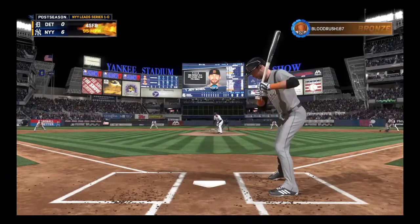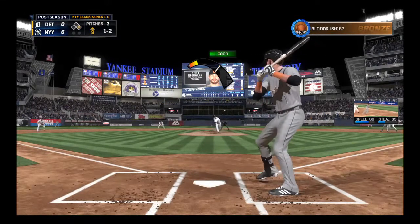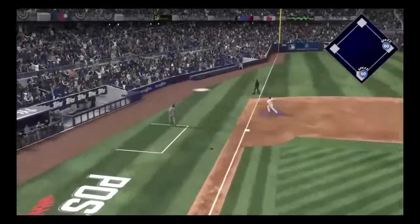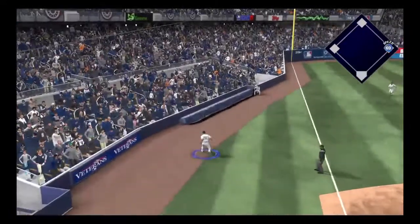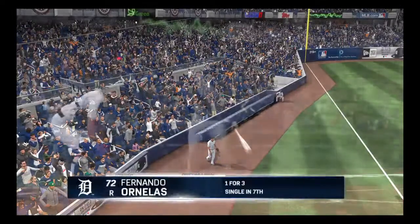That's your classic front door slider. It doesn't break like you expect it to, and all you can do is freeze as a hitter. And he got the call. Now a swing and a ball popped high in the air over toward foul ground. Frazier is there. One away.